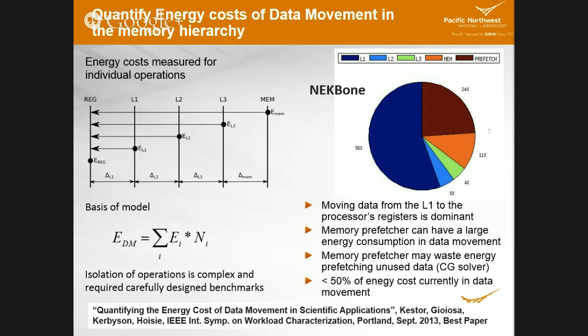And looking at really where the energy cost is. Just as an example there, moving data from L1 to the processor registers is dominant in this particular application. But there are other factors that come into this. And in actual fact, in the systems at the moment, less than 50% of the energy cost is currently in data movement. The balance there is expected to change down the road, but at the moment it is not a significant cost.